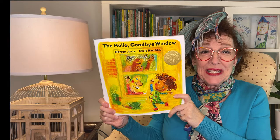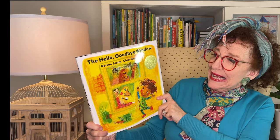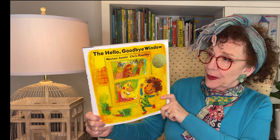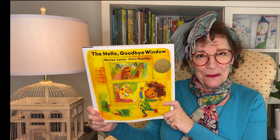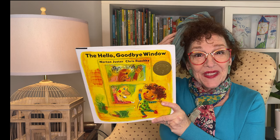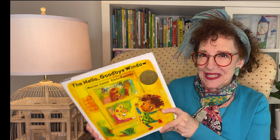Our story today, my dears, is the Hello, Goodbye Window, a Caldecott Medal winner. It was written by Norton Juster and illustrated by Chris Raschka. You know, my grandchildren have a Hello, Goodbye Window, my dears, and it's so wonderful. Do you have one? Let's read along if you have it. We're going to see what this Hello, Goodbye Window is all about.